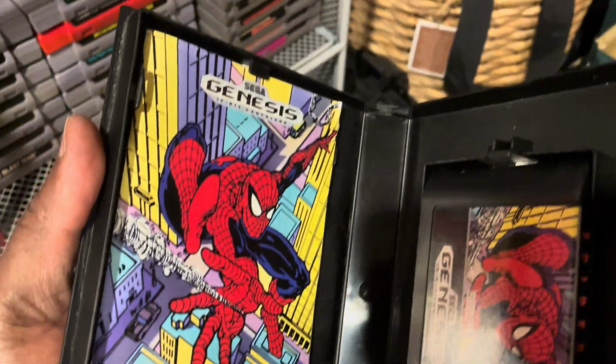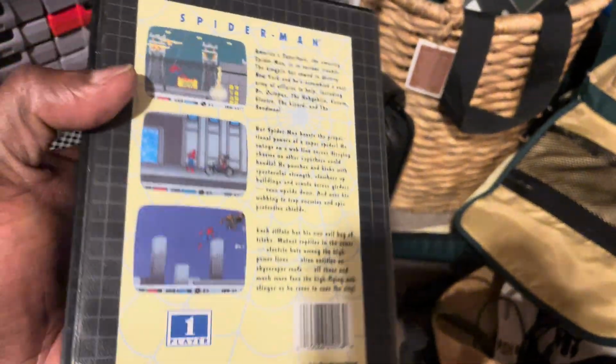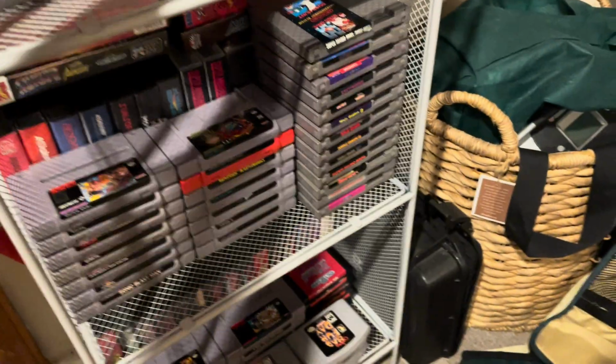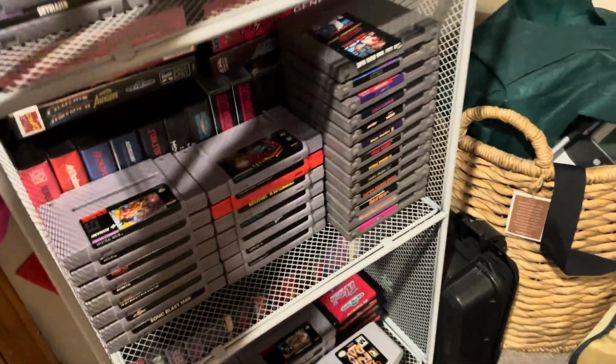A really, really cool game. This one was also complete. Really good condition on this one as well. Got the manual and everything. This is just a childhood classic. Had to get this one. I played this as soon as it came in. I started playing it. But just a fun game. So added that one in there.